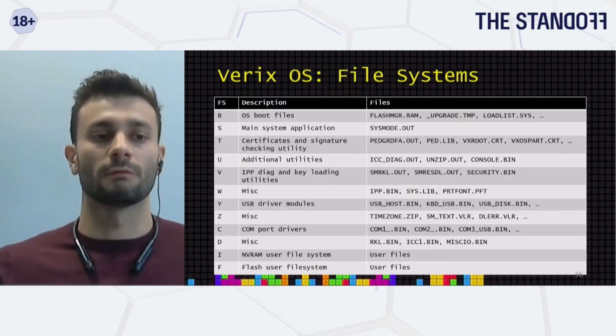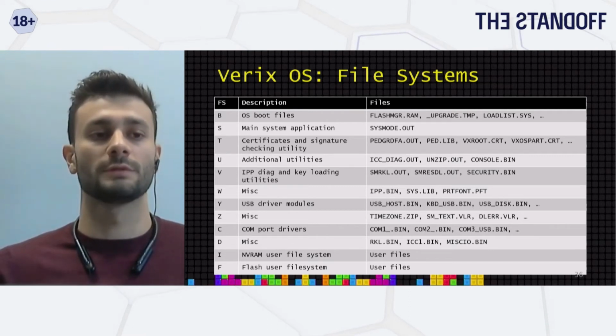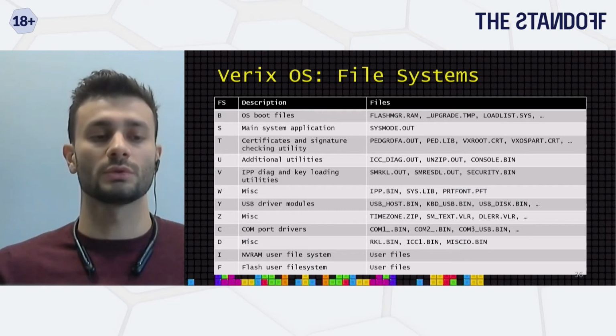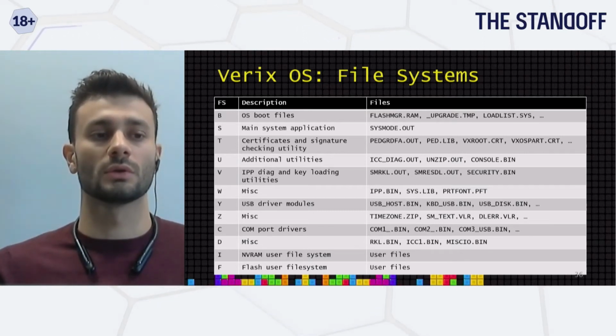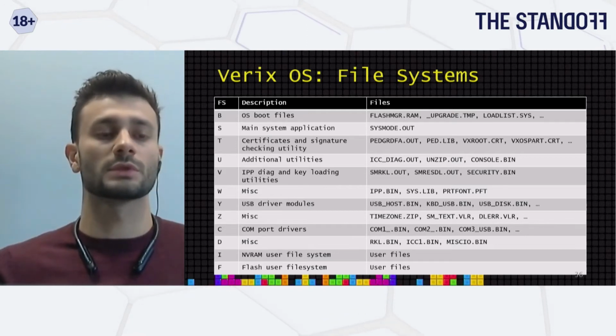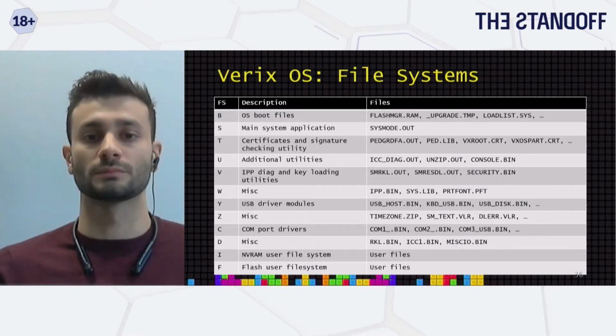There are a lot of file system images in Verix operating system. They are all marked with different letters. The most interesting ones are I and F. These file systems are used to store user files. And also other file systems mostly store system files and utilities.